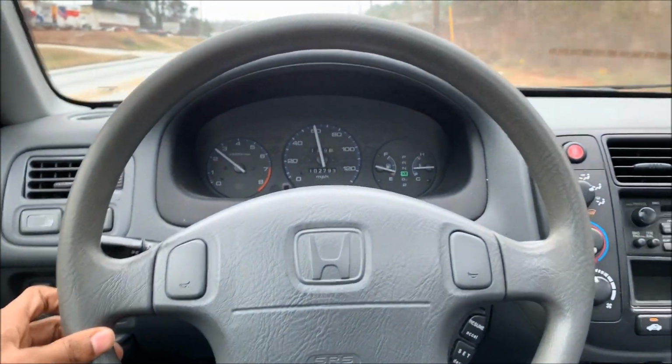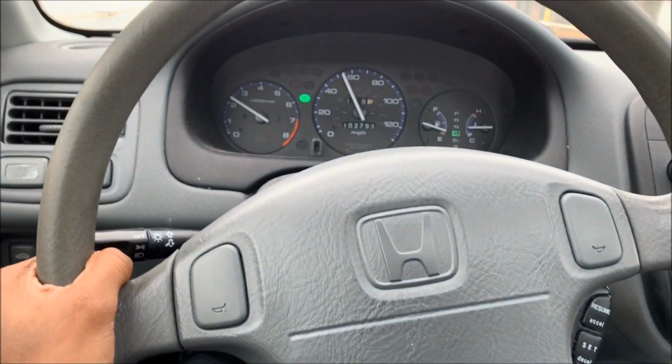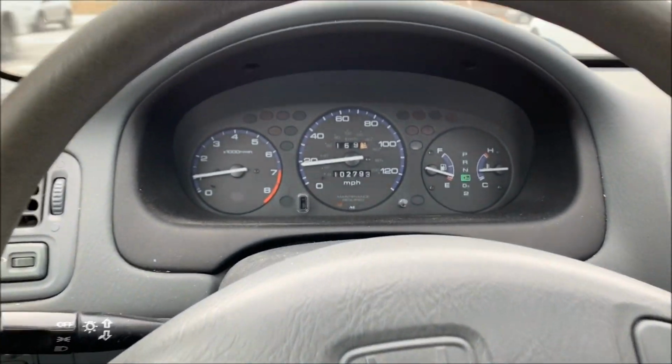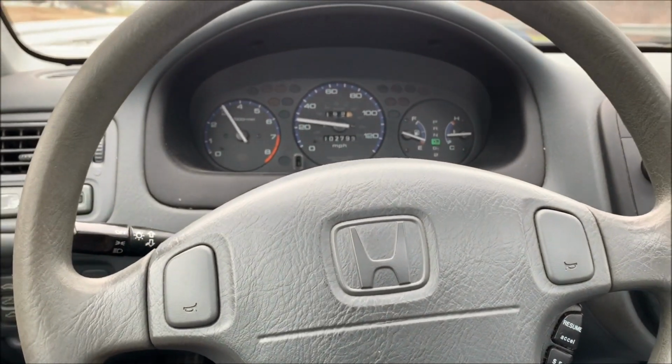It doesn't have emissions right now, so we do have to get emissions. So we got to see what our codes say on the scanner. I know everything's probably going to be reset now. Let me see. I'll show you guys here in a second.